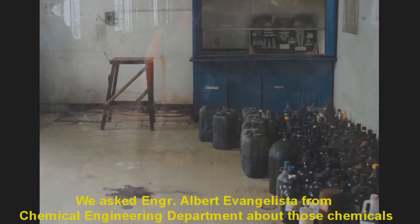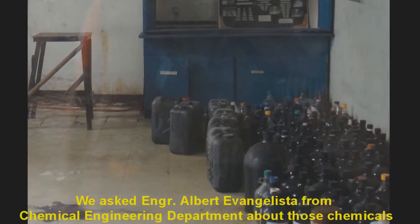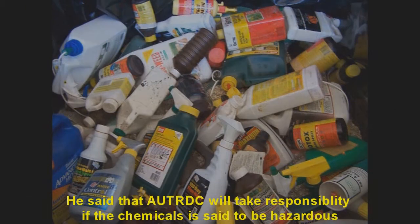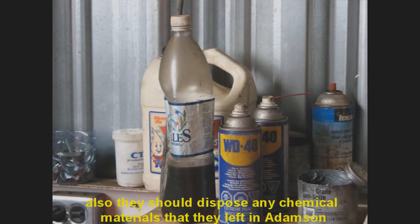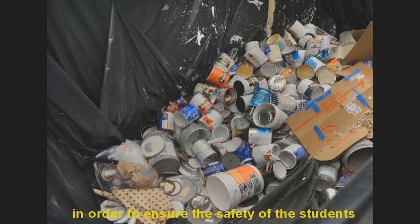We asked Engineer Albert Evangelista from the Chemical Engineering Department about those chemicals. He said that the Technology Research and Development Center will take responsibility if the chemicals are found to be hazardous. Also, they should dispose of any chemical materials that they left in Adamson in order to ensure the safety of the students.